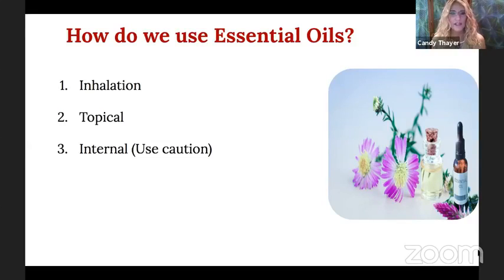I have a couple of oils that I put on my feet every night before I go to bed and when I wake up as well. Wake up, yeah. As well. So where would you put it, under the feet or on top?